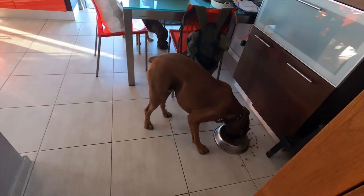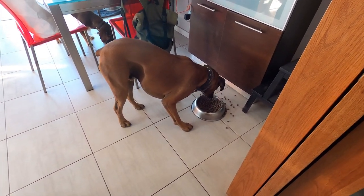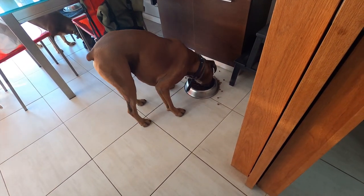And then this is always fun to watch because Cooper acts as if he hasn't eaten in like three months. He's got the wrong nose for this bowl, so most of the food goes out. And right now we're just waiting for Otis to come back from his jaunt out in the fields and he'll get his food last. That's how you feed four dogs.